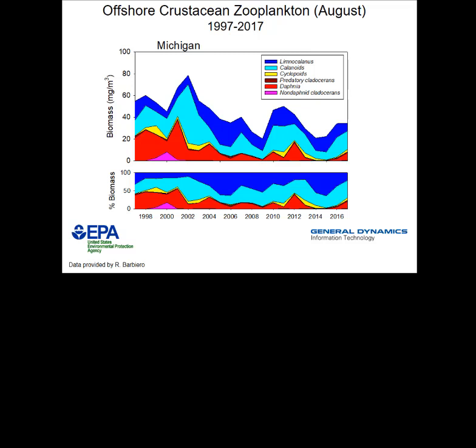These two blues are calanoid copepods. One of them is limnocalanus, but that's just a great big calanoid copepod. So those are all calanoid copepods, where it's almost an even split back here in 98, whereas now it's much more of a calanoid copepod dominated system.